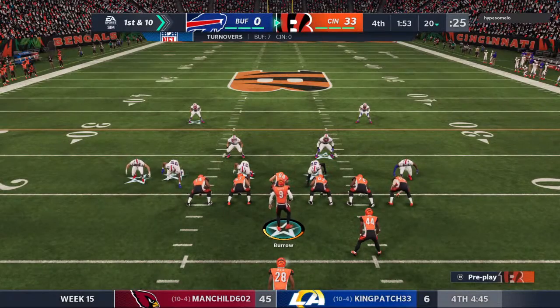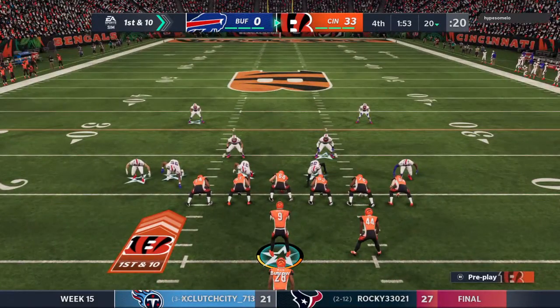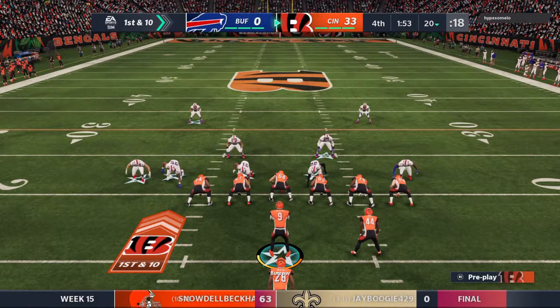The Bengals drive about to get going. And this game comfortably in hand. The scoreboard speaks for itself, but you still got your starting quarterback out there. When do you go to the backup? Let him get some time.